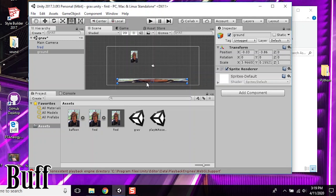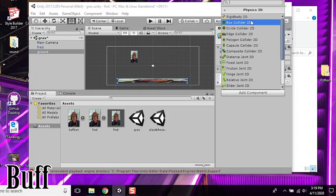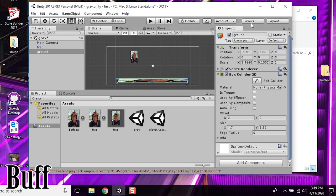Okay, and so now I'm going to add a component to the ground called a collider component. So I'm going to go over here and say add component. I'm going to go to physics 2D and then to box collider. This is like putting a bumper around the whole thing. And so now this object has that.